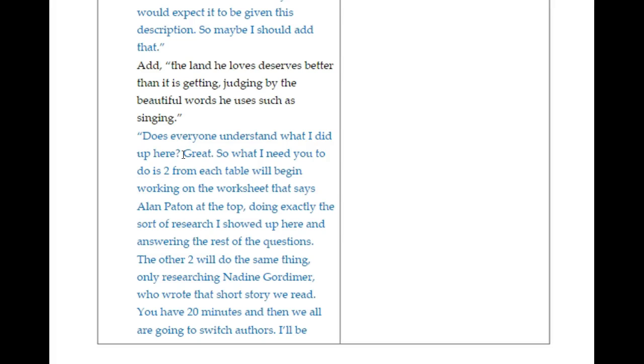First, I searched for the author. Second, I intentionally chose a credible source to look at. Third, I looked for evidence of that in the text. And fourth, I pushed past the evidence and asked, so what? So those are the 4 steps that I want you guys to be taking as you're working together.